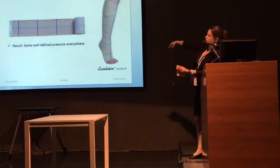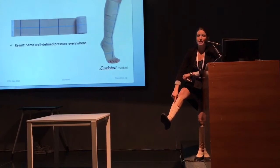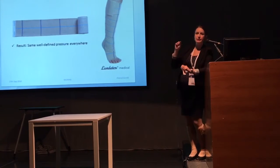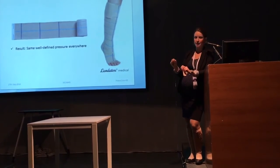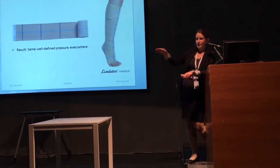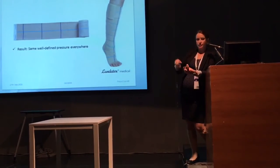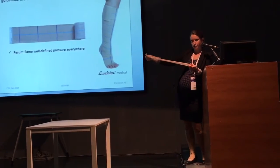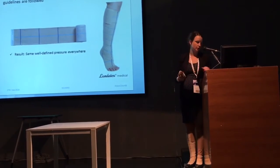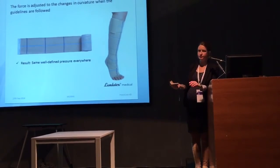As you see in the picture or on my leg here, the shorter lines are going to be aligned along the leg, right? This means that I need to stretch more on the thicker parts of the leg, like the calf. However, as you remember from the slide before, the calf is much flatter than the ankle. The ankle is much sharper curvature. So on the flatter curvature, I need to increase the force in order to get a constant pressure all along the leg. And that's how this unique material works. It doesn't work with any elastic material. You need really specific elastic properties.